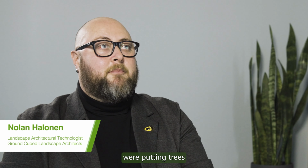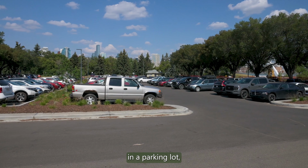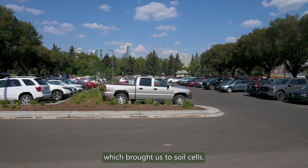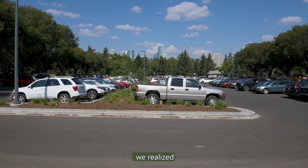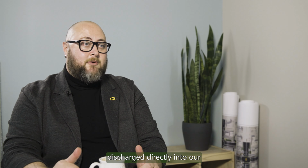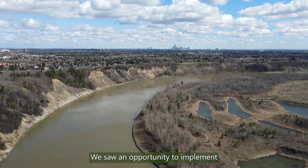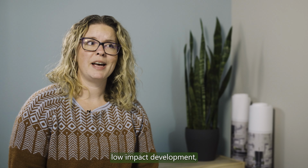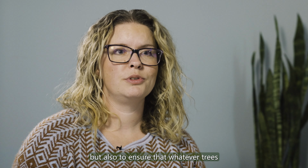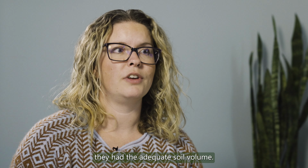The challenges that the client was trying to overcome were putting trees in hardscape and narrow medians in a parking lot, which brought us to soil cells. We realized that the current stormwater system discharged directly into our North Saskatchewan River. We saw an opportunity to implement low-impact development to deal with stormwater management, but also to ensure that whatever trees were being proposed, they had the adequate soil volume.